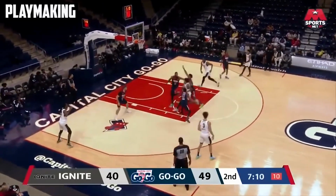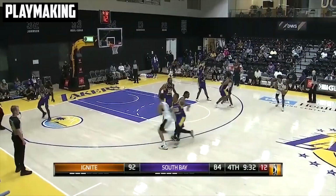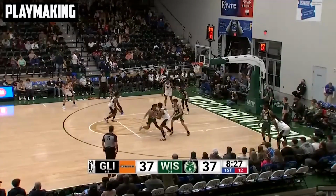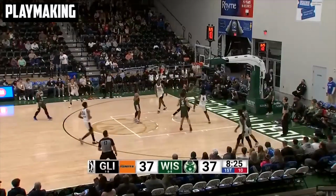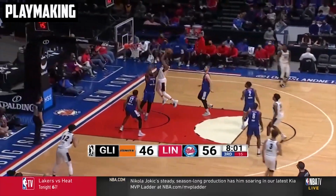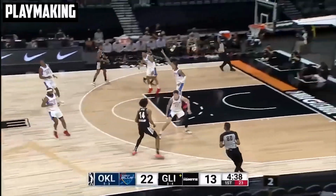Because I think getting paint touches will be such a big part of Marjon's game, he'll have to get better as a passer, kicking out to shooters and finding cutters. I don't expect he'll ever be asked to run an offense, he'll be more of a complementary player, but there were a few flashes of nice playmaking, and I think he's a smart enough player for that to not be an issue in the league. It'll develop pretty quick, and I'm pretty confident in him being an excellent prospect.